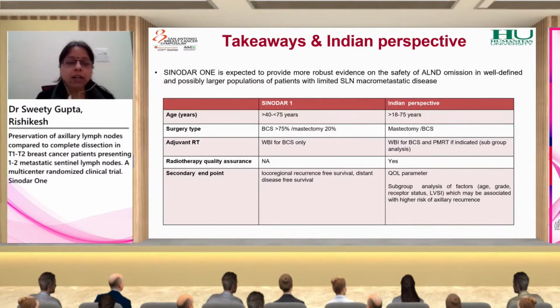the Sentinella trial has included an age group of more than 40 and less than 75. But the proposal should be that we should also include the patients who are more than 18 years of age, because they have some aggressive histology. So 18 to 39 should also be addressed. They have included more than 75% breast conservative surgery, but a major chunk of the population should also include the mastectomy, where we can avoid the post-mastectomy radiation as well.